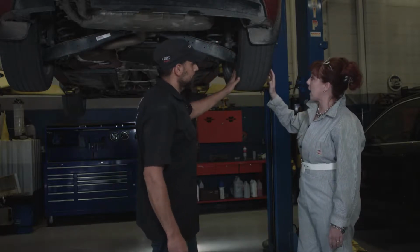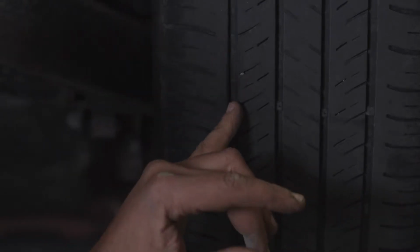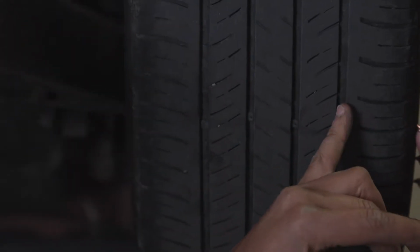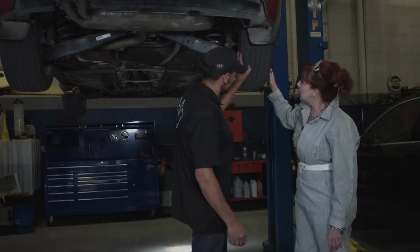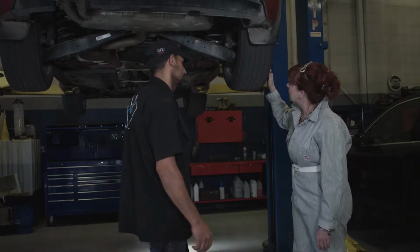And how do you measure tread? Tread is measured via tread bar. There's a bar that runs through the middle of the tires. There's multiples throughout the tire. And basically when you get close to that bar, it's an indication that it's time for new tires.